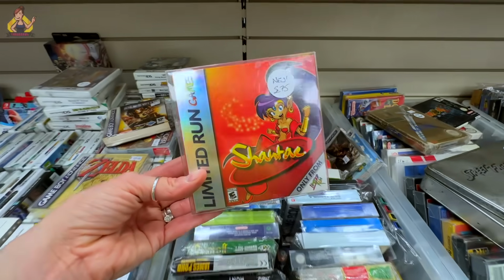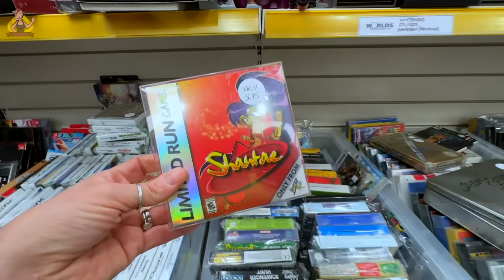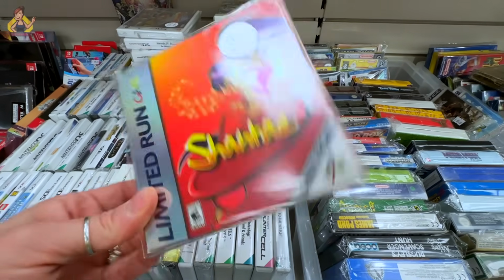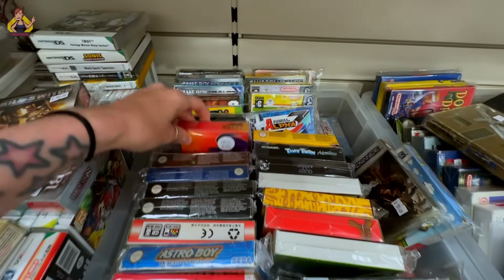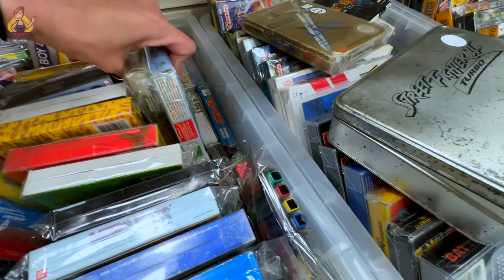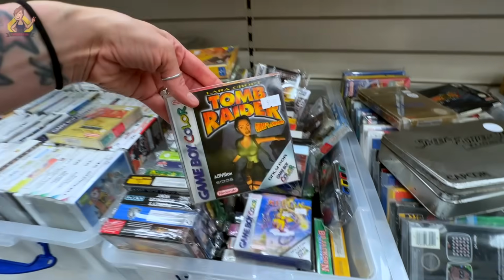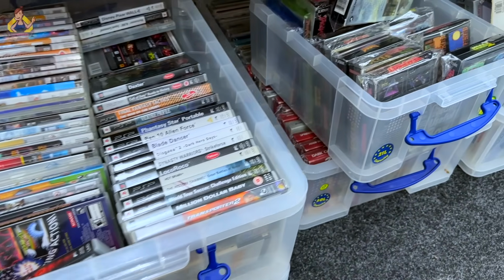Oh, now this. Saw this a lot at Siege. The Shantae. If you can get an original copy of this, it'll cost you a fortune, but it was re-released by Limited Run, as you can see. So it's an easier price for those that want to collect it. They have some banger stuff in here, guys. There's absolutely tons of stuff. I believe I own that, but still cool to see in the wild. So yeah, all this good stuff we missed.